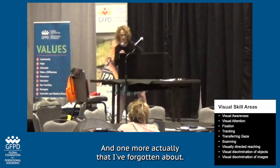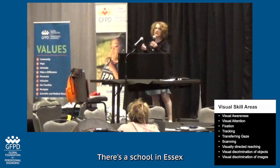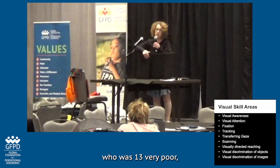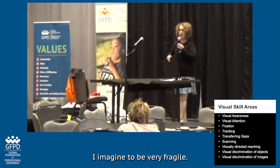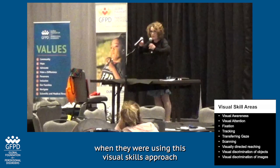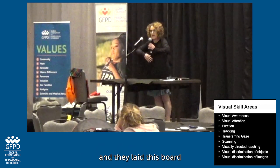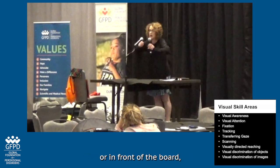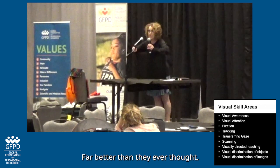And one more, actually, that I've forgotten about. I love this. There's a school in Essex, down south in the UK, and they worked with a girl who was 13, very poorly, didn't like being touched, medically very fragile. They realised over three months, using this visual skills approach, that if they laid her down on her side and laid this board vertically next to her and put the things on or in front of the board, she could use her vision really, really well, far better than they ever thought.